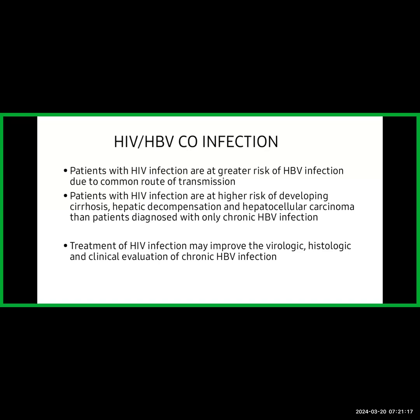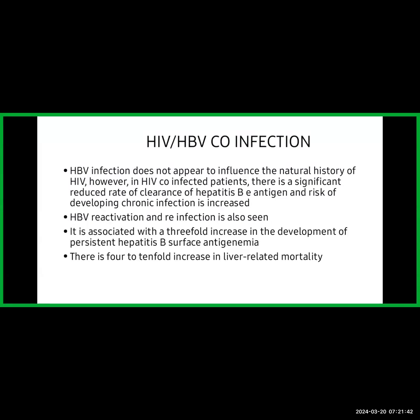Patients with HIV infection are at greater risk of hepatitis B virus infection due to common routes of transmission. Patients with HIV infection are at higher risk of developing cirrhosis, hepatic decompensation, and hepatocellular carcinoma, just like our index patient, who we're thinking developed decompensation. Treatment of HIV infection may improve the virologic, histologic, and clinical course of chronic hepatitis B infection. Hepatitis B virus infection does not appear to influence the natural history of HIV. However, in HIV co-infected patients, there is a significantly reduced rate of clearance of hepatitis B antigen, and the risk of developing chronic infection is increased.